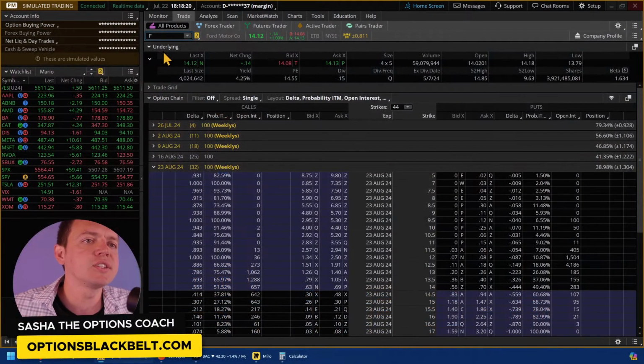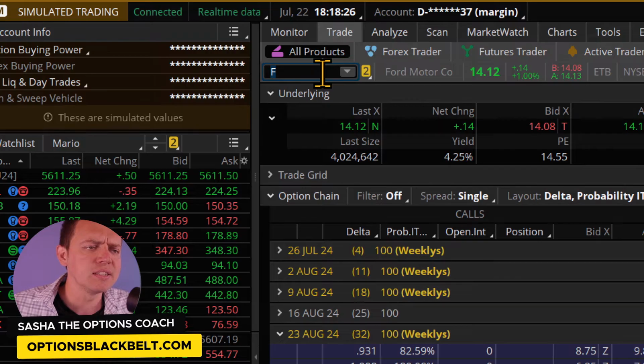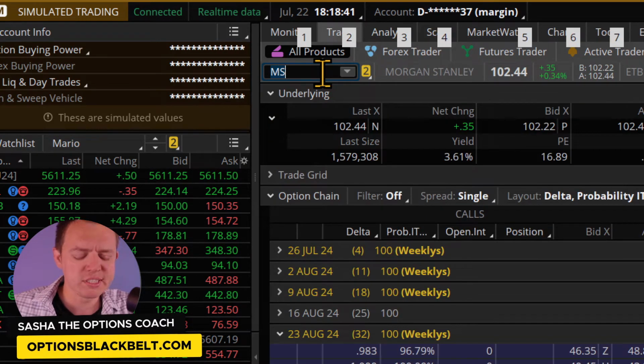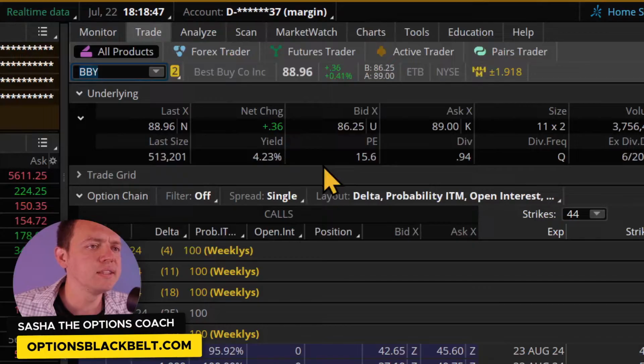As for stocks and tickers, there's a ton out there. I would stick to something that trades weekly options, is liquid, and has a fairly decent dividend, but avoid things that are too crazy or have too big of a dividend. For example, Ford gives you like a 4.25% dividend. BMY, you've got 5.62. Morgan Stanley has 3.61. UPS, we've got 4.49. BBY, you've got 4.23. You can see the dividend yield right there.